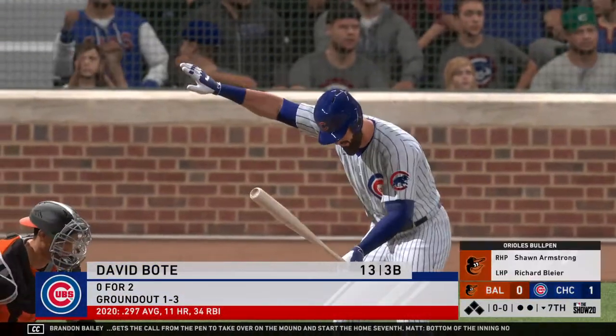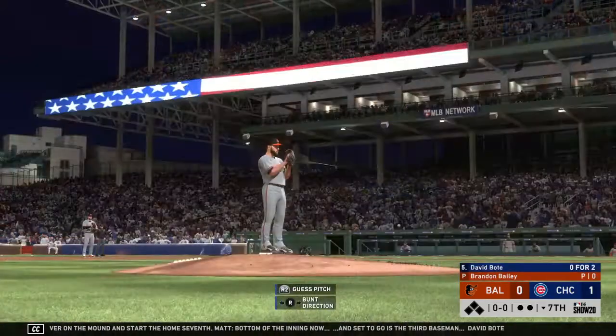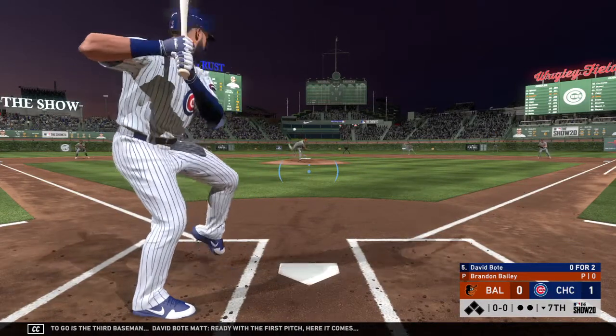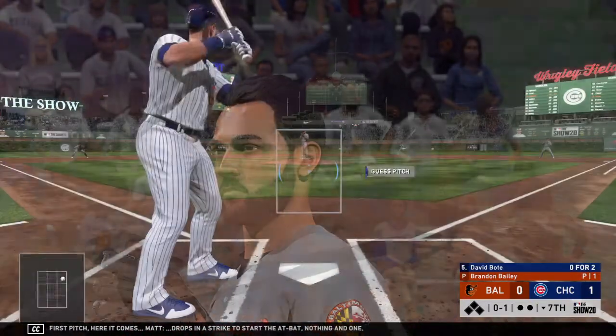Bottom of the inning now, and set to go as the third baseman, David Bote. Ready with the first pitch. Here it comes. Drops in a strike to start the at-bat. 0-1.